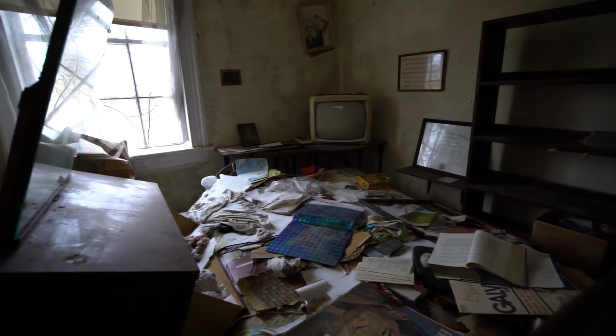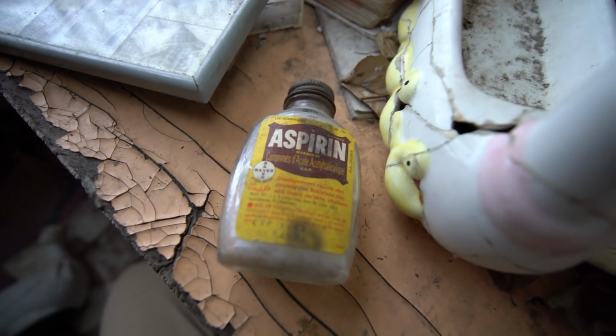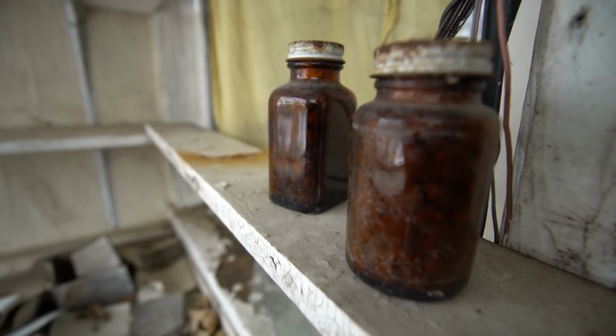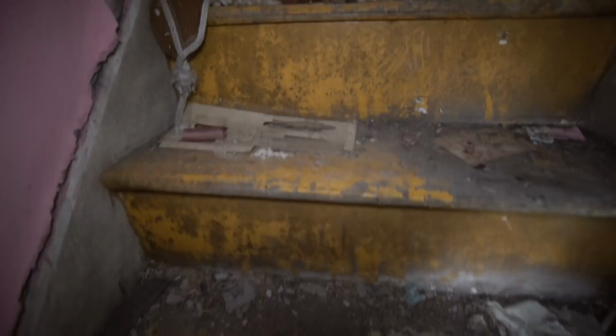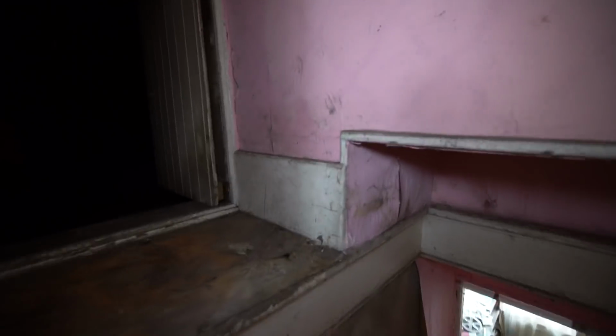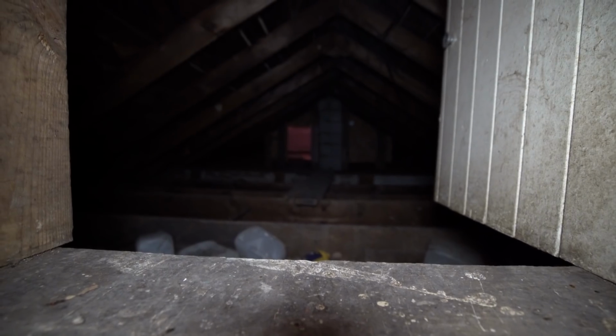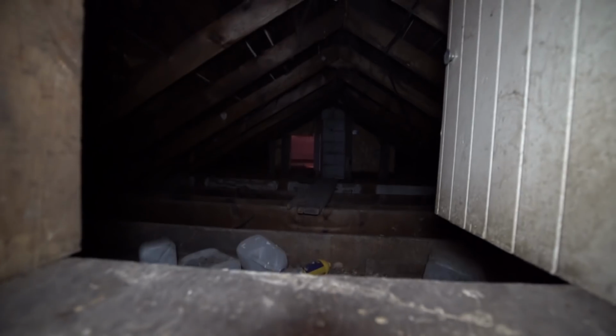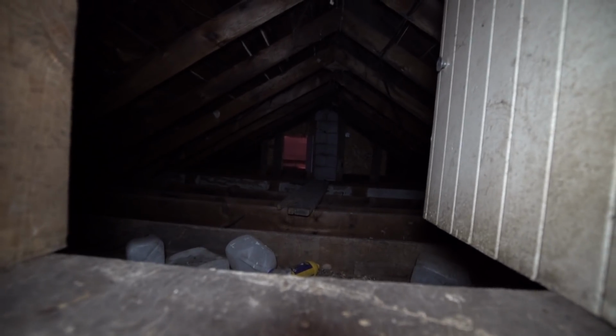Surprisingly enough, Gordon's documents weren't the most disturbing find of this explorer. As we headed upstairs, we made a shocking discovery that suggested a lot more was going on in this Christian family's home than meets the eye. Looks like a little connecting thing to the attic here. Oh my. I think there's a room on the other side of this attic. Okay, we gotta check that out.